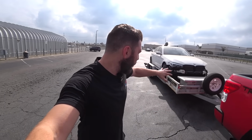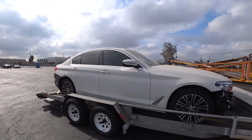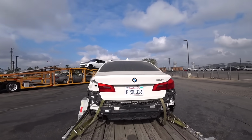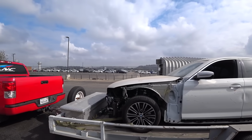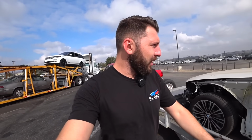That's it, the car is secured and ready to go. Check this bad boy out, man. I still can't get enough of it. Brand new car. This thing is gonna look really nice once I'm done with it. Like nothing ever happened. Brand new tires, brand new wheels. Well, brand new car, only 6,000 miles. All right, let's head back to the shop and start ordering parts and get this thing back on the road as soon as possible.